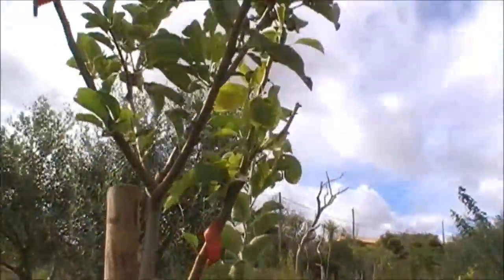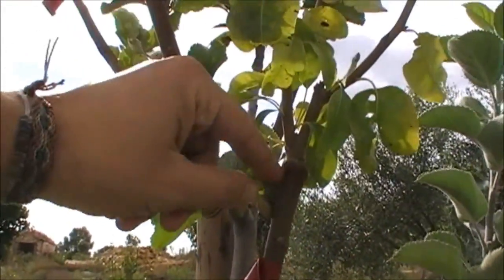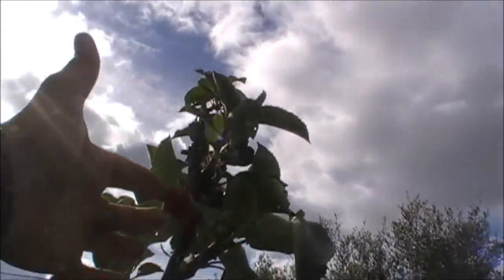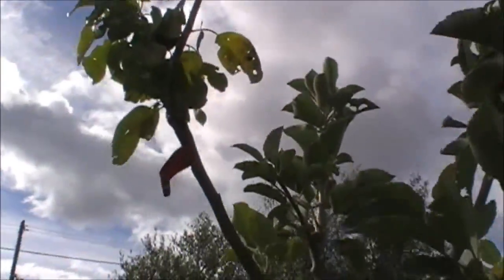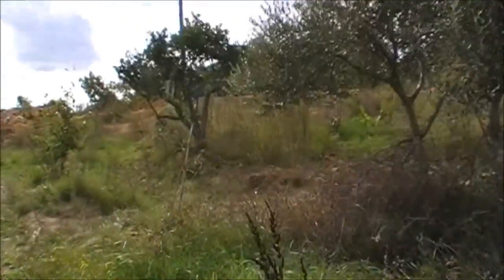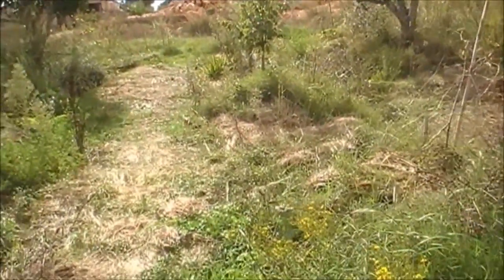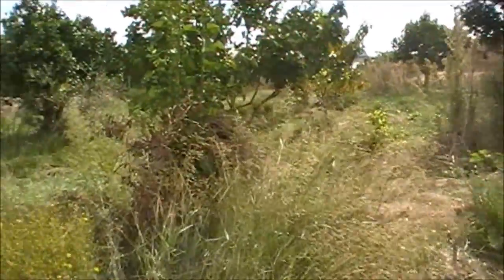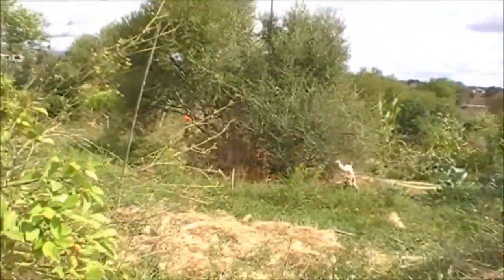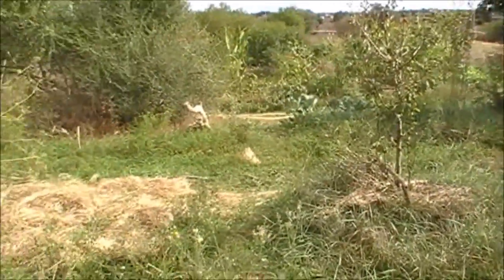Also an apple tree, here with a grafting of a pear. And there are different varieties of apples also grafted, different varieties of pears, so that this area can operate as a genetic bank of trees, so that then we can graft in other trees of the farm.